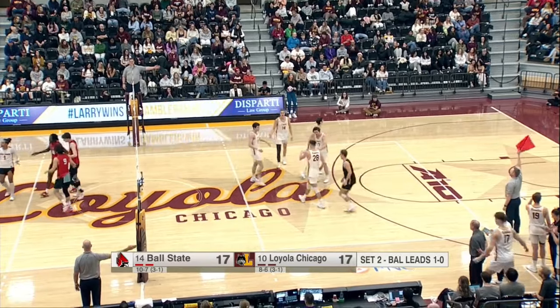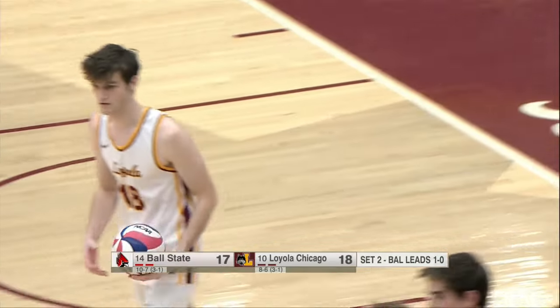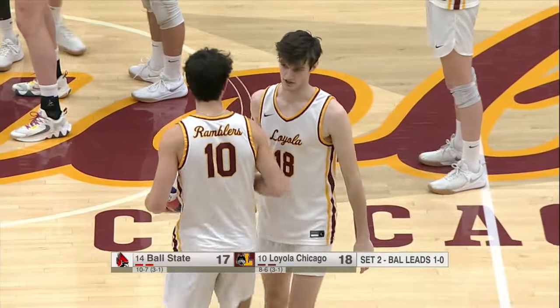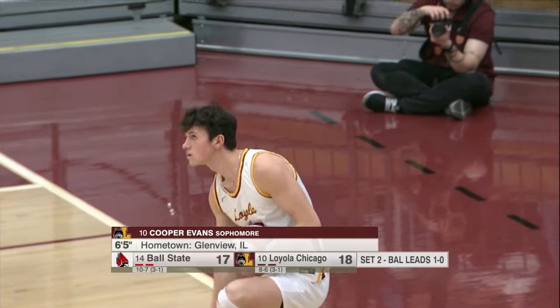And that goes long, another service ace in what has been a mistake-filled second set from the service line all around. Both teams are attacking the ball pretty well right now. Ball State's hitting over 40%. Ramblers are hitting almost 40% themselves. Now it's just about being opportunistic as you see Cooper Evans coming in for the Ramblers.